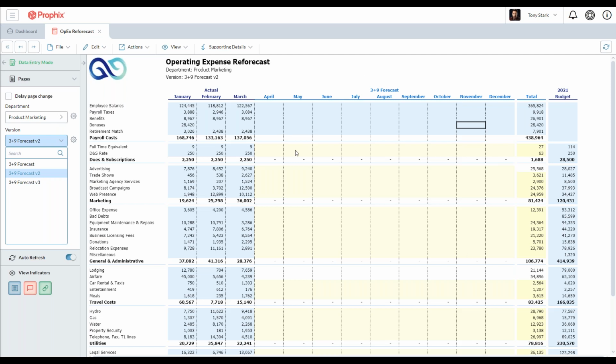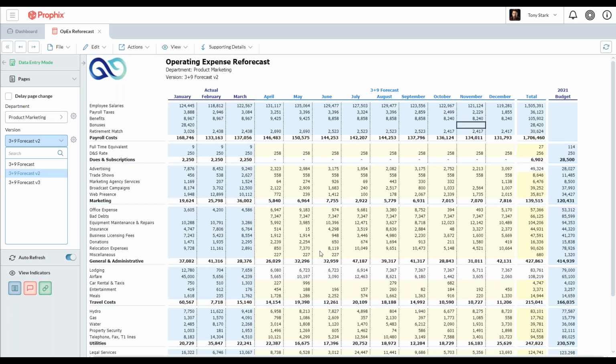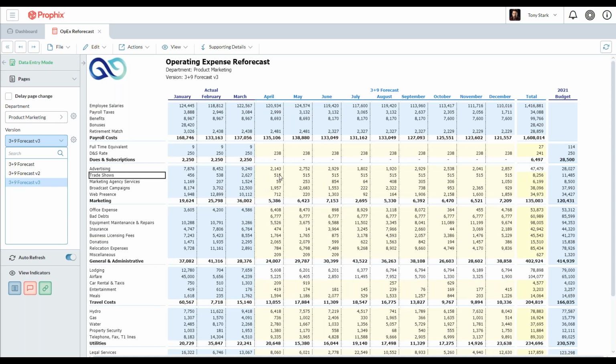And I haven't actually reforecasted because we put up the poll, but almost instantly, Prophix prepares a version 2 forecast with the different variables that we have applied to the different accounts, like advertising, trade shows, and so on. And I can flip to version 3 as well. But to summarize, Prophix supports virtually an unlimited number of versions and scenarios. So we can do multiple versions. For demonstrative purposes today, I kept it at 3, but I think everyone on the call should get the point in how Prophix helps you do what-if scenario planning.